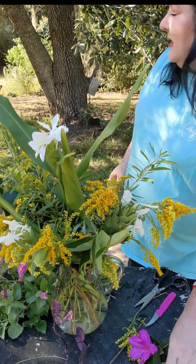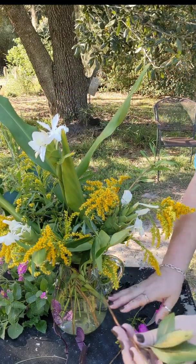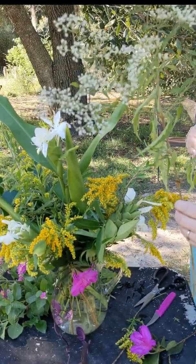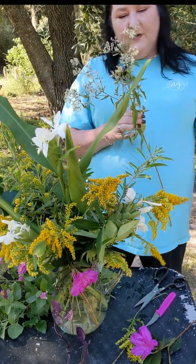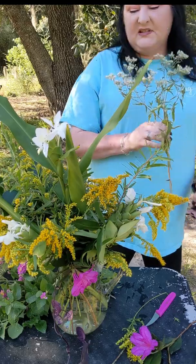Now, I didn't put any ginger toward the back, but that's okay. I want to put an azalea towards the front so you can really see it. And this is some really cool white stuff. I don't know what it's called. It's a wildflower. Forgive me because I don't know the name. But it smells like powder at night when it starts to scent.